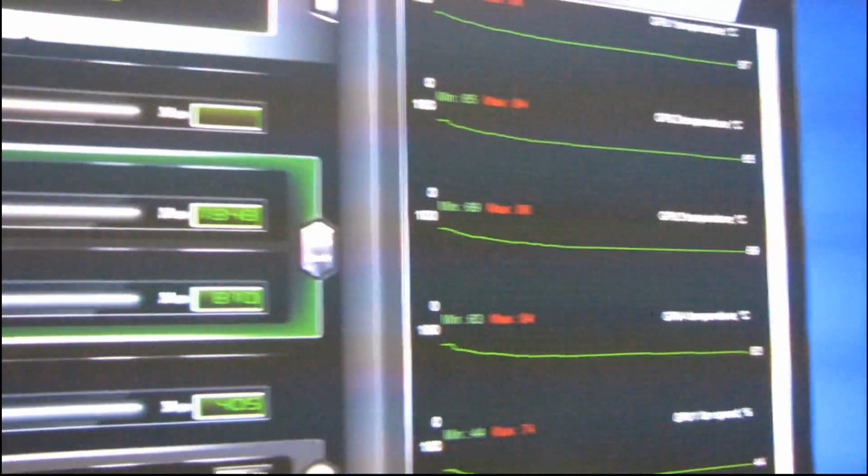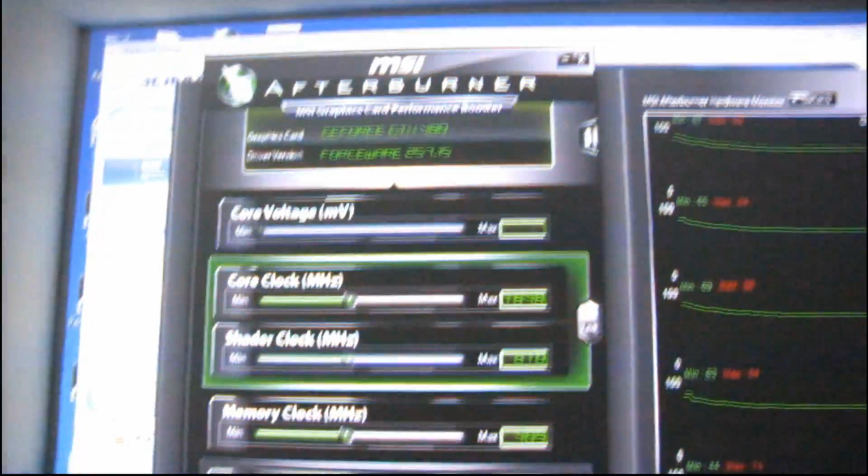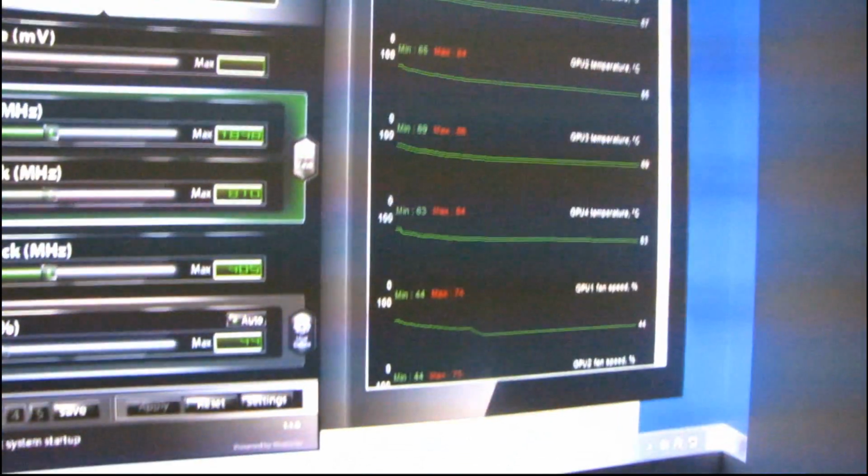And what I'm going to do is run 3D Mark Vantage along with a couple instances of Prime95 in the background.